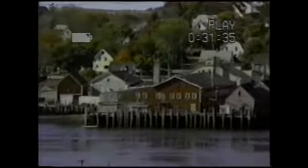It's cold. Shivering more than usual. Not much breeze. Canadian flag. I guess the Campobello Island flag.